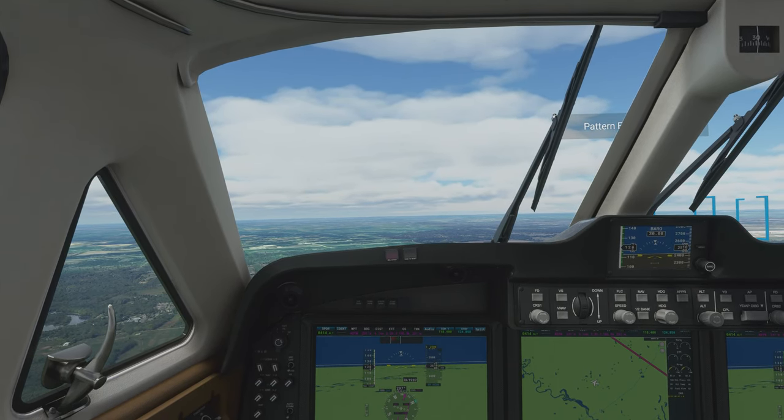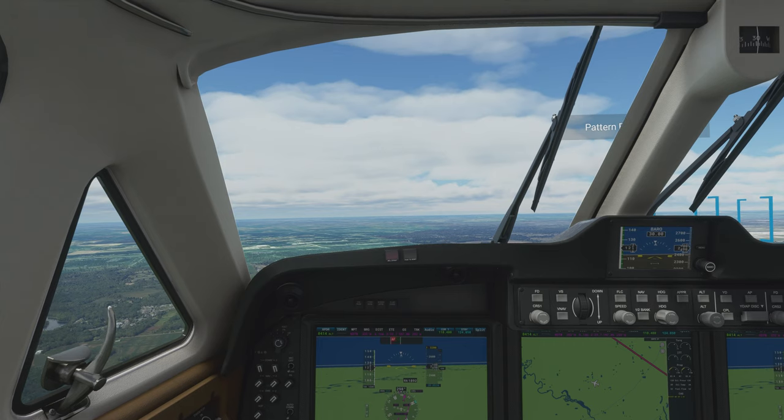Seems like a beautiful day for flying. Just enough clouds to make the sky interesting.